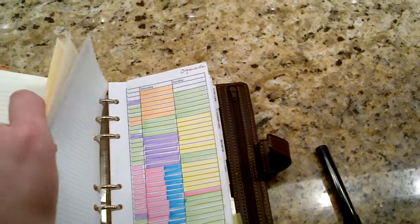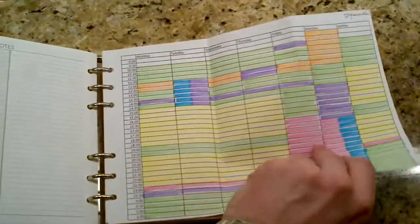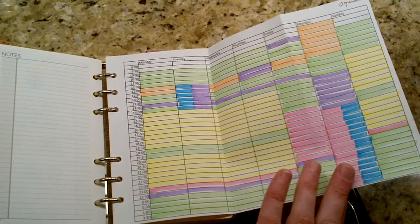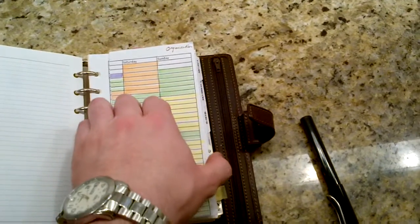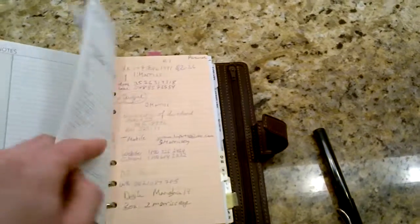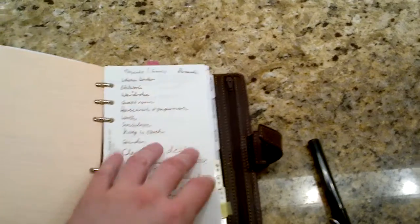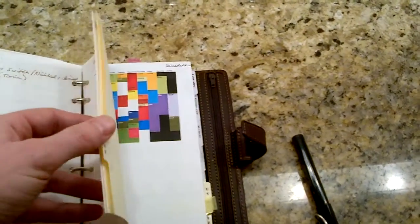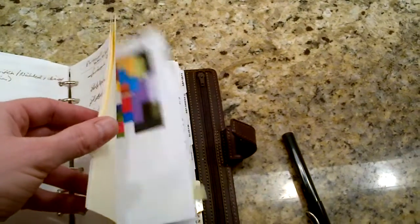I have been playing around with a time map. This is the one that I made about a week ago, and I'm generally following this, but not too closely. I have trouble with structure, but we'll forget about that. I have lots and lots of personal notes here and things that I want to do. I really need to start taking these to-dos and scheduling them, because that's the only way I get them done. Behind S, I have schedules.